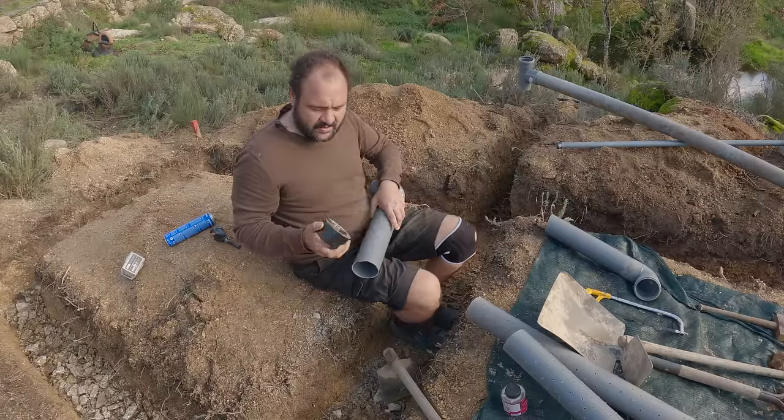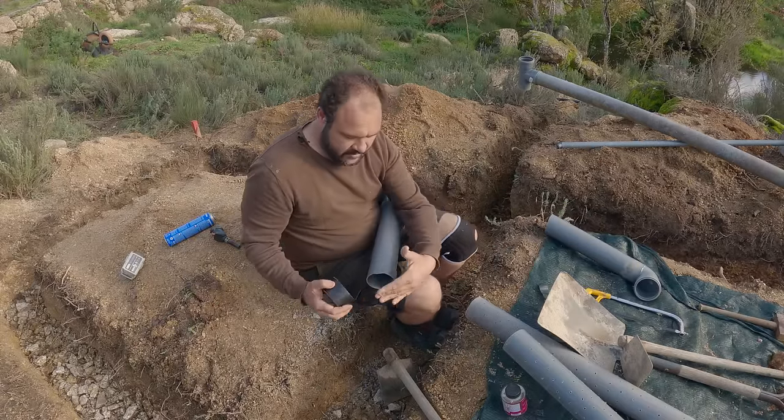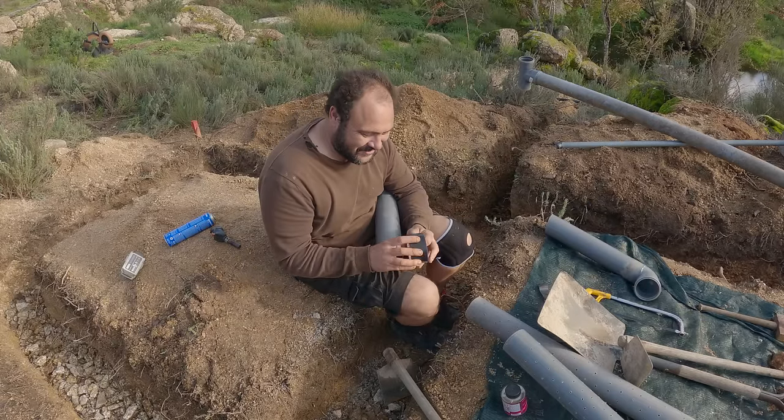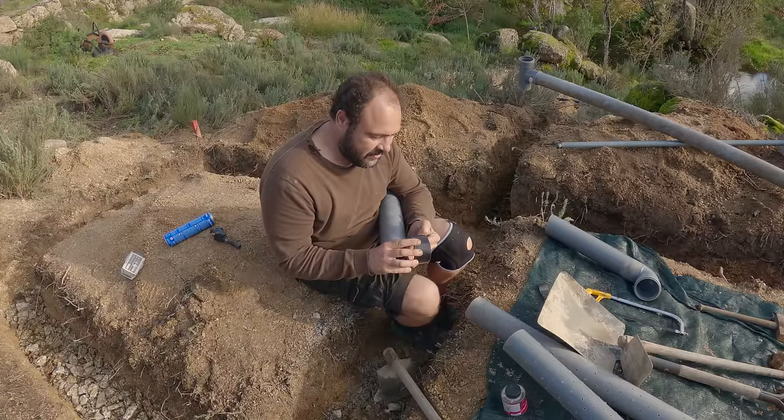Close off these ends. I didn't see any closey pipey thing, whatever it's called. I'll just tape it up and then drill a few holes in.